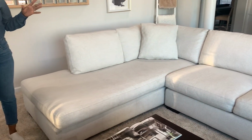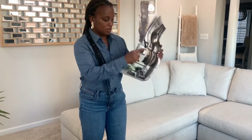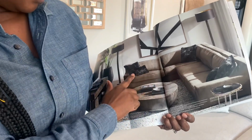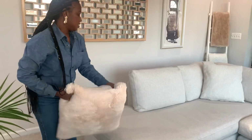I want to style it very much similar to Restoration Hardware, where it's pretty much less, it's not a lot of stuff on the sofa. So this is how it's styled in the catalog, with just a few pillows in there, and they're kind of faux fur pillows. I do have some of those, so let's see what happens.